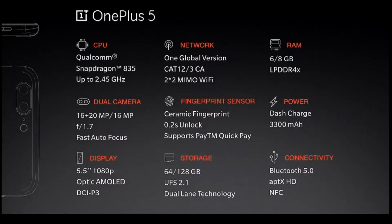Let's start with the heart of our device, our new processor, Qualcomm Snapdragon 835 with 8 cores, made in 10 nanometer processing technology with clock speed up to 2.45 GHz, the most powerful processor you can find on the market right now.